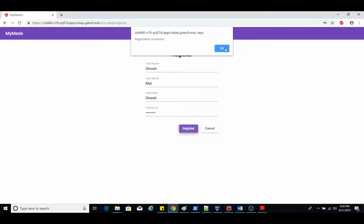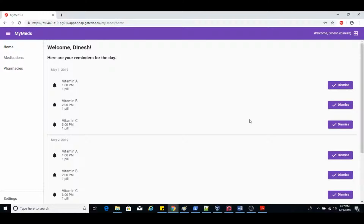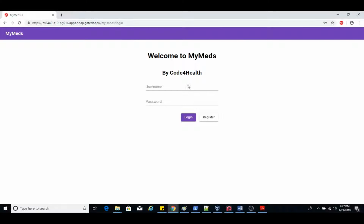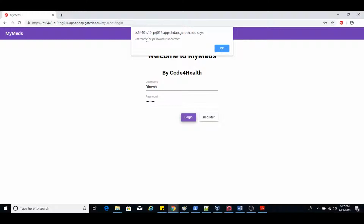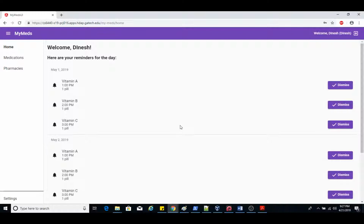So I just registered myself, and as I log in, this is what comes up once I log in to the application. I'll go back, and I'll try logging in with an incorrect username, that is a different username than what I actually registered. So this is what shows up, saying username or password is incorrect. So I just go back, change this to this, and I'm logged in.